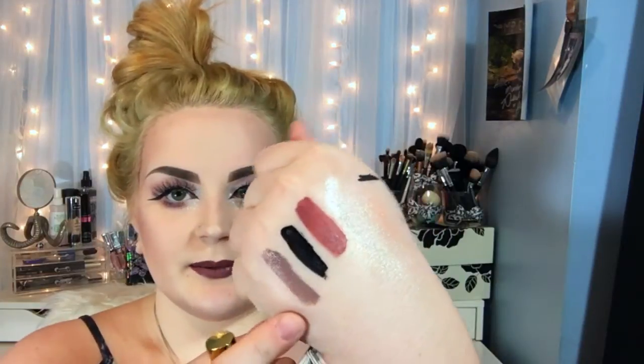Okay, so then OG Ghoulish is beautiful as well. It's a beautiful dark gray, it's so pretty. I love this so much. So yeah, that's what that one looks like. And I just love the formula of these. They're so matte and they just last forever. I think I swatched these in a video one time, and it took me forever to get them off. It was ridiculous. They were on for like 2 days, I could not get them off. But they're definitely easier to get off on your lips.